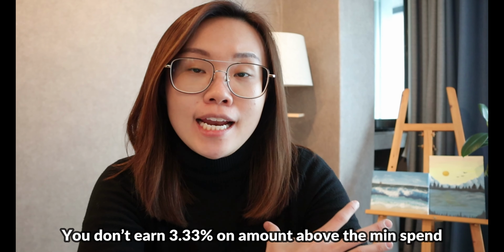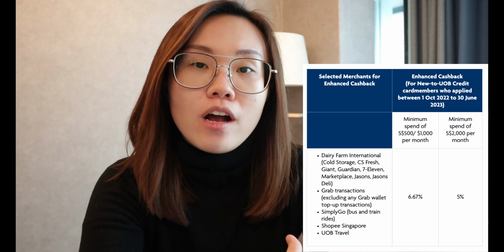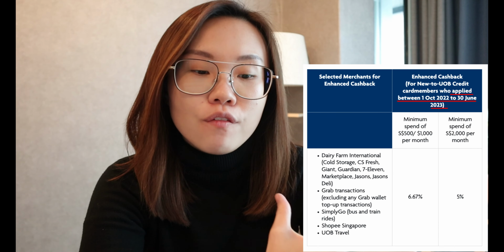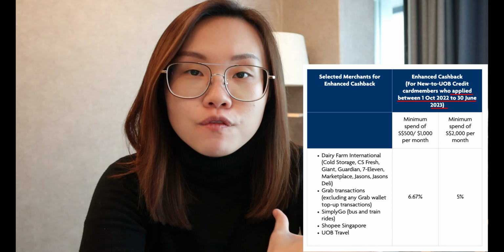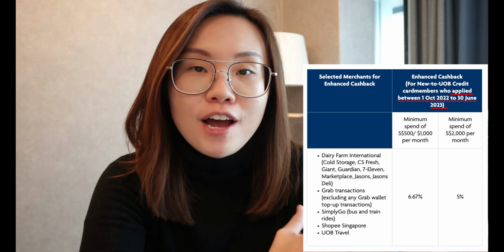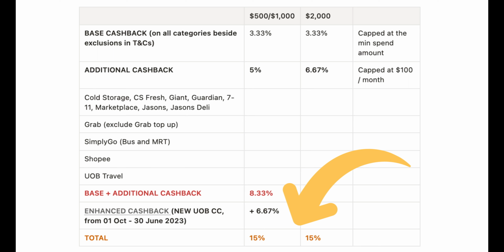With new credit card sign-ups, you'll be getting enhanced cashback on the selected merchants as well. So if you applied for this card between the dates of 1st of October up until 30th of June 2023, you'll be getting 6.67% and 5% respectively. In total, the effective cashback that you'll be getting with this card is actually 15%. You might think 15% is honestly very high. Later on, I'll do a comparison with UOB Evolve, almost like to like, and you'll see which credit card will be better.